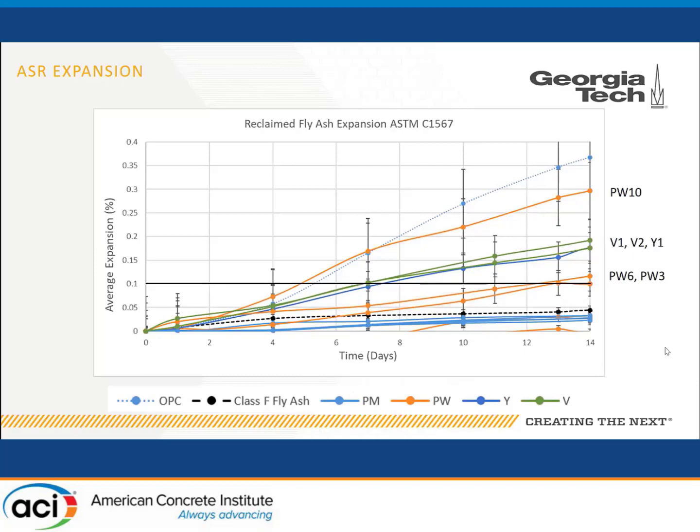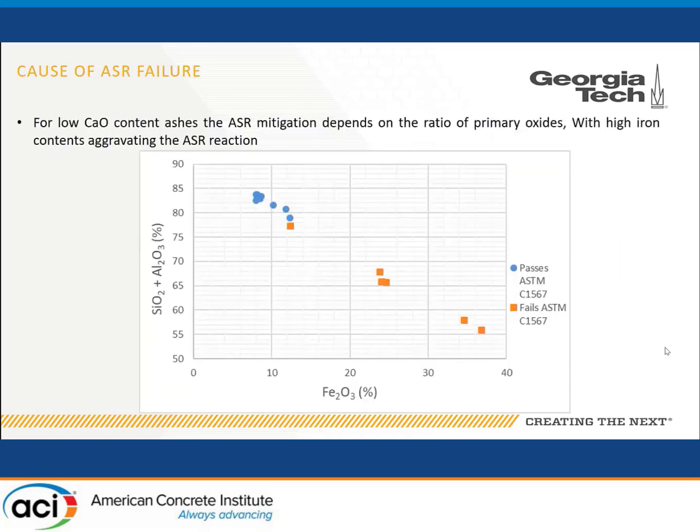And interestingly enough, what we have here is sort of a reversing quality, where the PW ashes and the V ash, which up to this point had been performing quite well in comparison to ordinary fly ash, actually fail these requirements, whereas the PM ashes actually perform quite similarly to the comparison Class F fly ash. And we wanted to know, again, why that happened. And it turns out, we believe that it's due to the composition of the primary oxide.